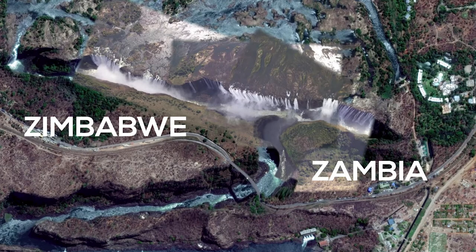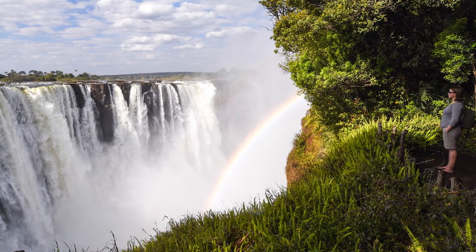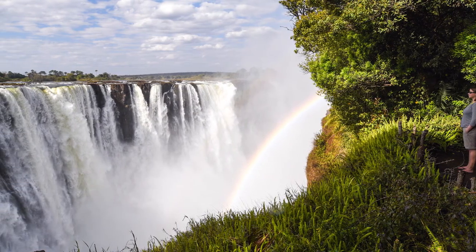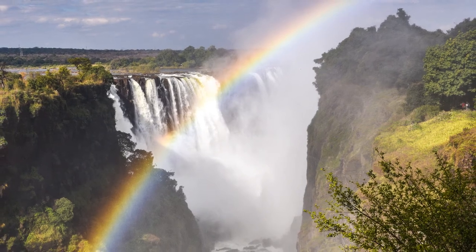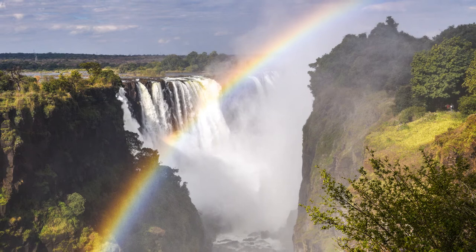The falls themselves straddle the border between Zambia and Zimbabwe in the central region of southern Africa. At about 1.7 kilometers wide by 100 meters tall, this forms one of the largest waterfalls found anywhere on planet Earth. The very first consideration you've got to make when you visit there is where you're going to base yourself, and you've got two choices.